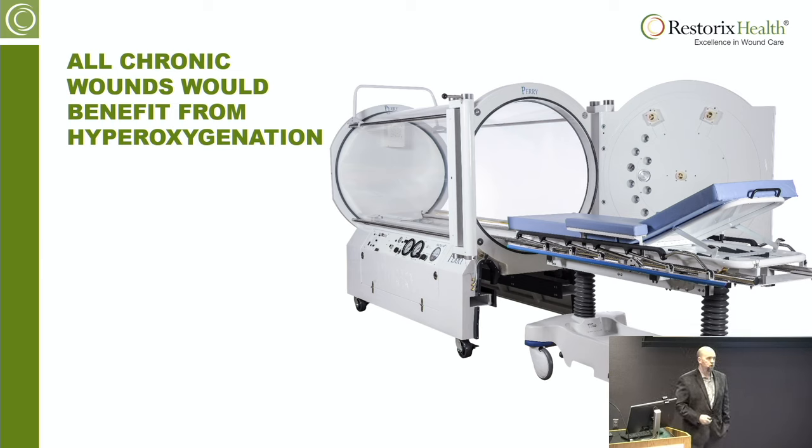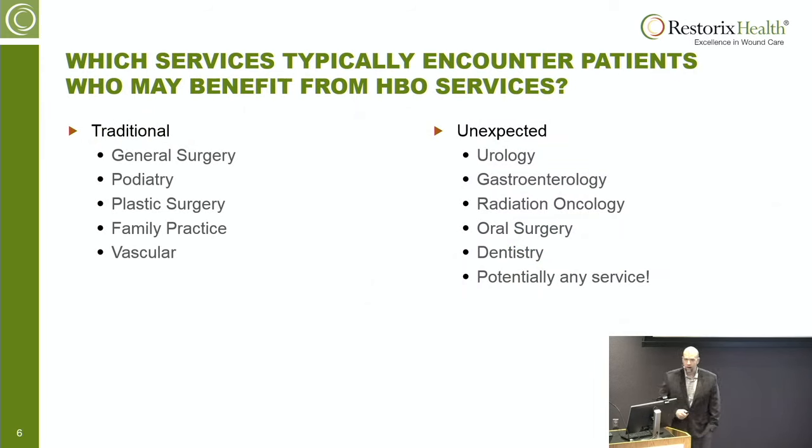I think in a perfect world, our providers would have much more discretion over referring a patient for HBO as they deem it appropriate. With insurance guidelines, currently we follow the indications. So we are a little more limited in who benefits. But that said, even following the payer guidelines, there's a lot of patients out there and a lot of services which will encounter these patients.